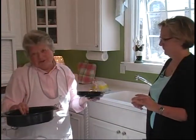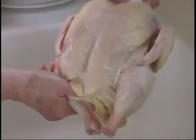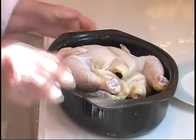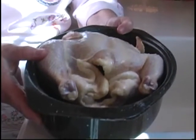Well, this is a miniature blue agate roaster that I use to just do 1 chicken. And I always just spray it with Pam so I won't have so much to clean up, or it won't be so hard to clean up. And then I wash the chicken. And so I just plop it in, fits perfectly in that little pan. So now, the first thing you're going to do is put about 1 inch of water in here, about like that. Just enough so that it won't be dry.